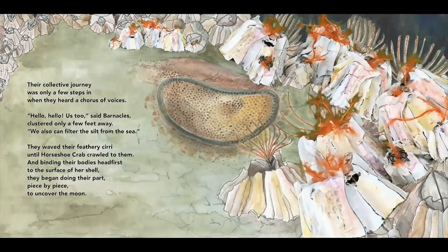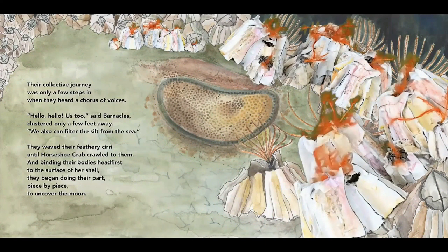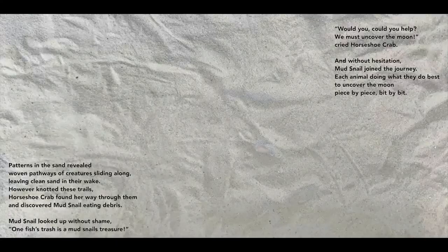Their collective journey was only a few steps in when they heard a chorus of voices. "Hello, hello, us too," said barnacles clustered only a few feet away. "We can also filter the silt from the sea." They waved their feathery cirri until Horseshoe Crab crawled to them, and binding their bodies head first to the surface of her shell, they began doing their part, piece by piece, to uncover the moon.